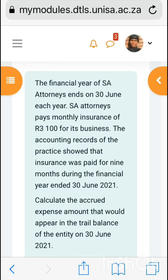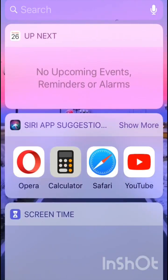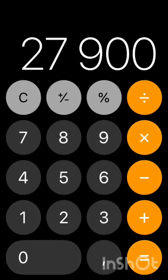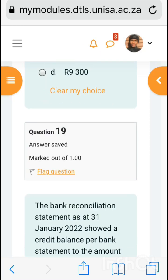So basically, the financial year of SA Attorneys ends on 30th of June every year. SA Attorneys pays monthly insurance of 3,100 for its business. The account records of the practice show that the insurance was paid for 9 months during the financial year ended 30 June 2021. So calculate the accrued expense amount that would appear on the trial balance of the entity on 30th June 2021. So they basically paid 3,100 for 9 months. So 3.1 multiplied by 9 is going to give you an answer of 27,900. So next question.